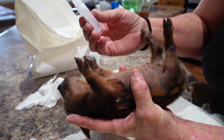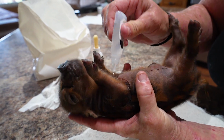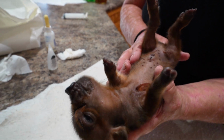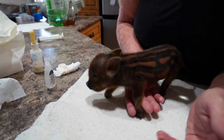So, some eye drops. Yeah, Polysporin. Polysporin eye drops in that wound. That one doesn't go all the way around, but that's a boy. That's a boy? It's a boy. It's a boy.